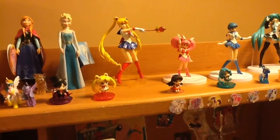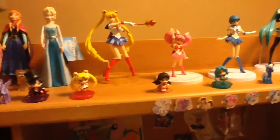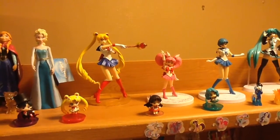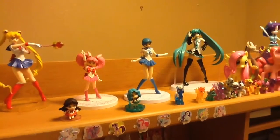The Tuxedo Mask Mini, the Super Sailor Moon, then there's Sailor Mars and Neptune. And then up here is the Figuarts Zero Sailor Moon. And then Girls Memories, Chibi Moon, and Mercury.